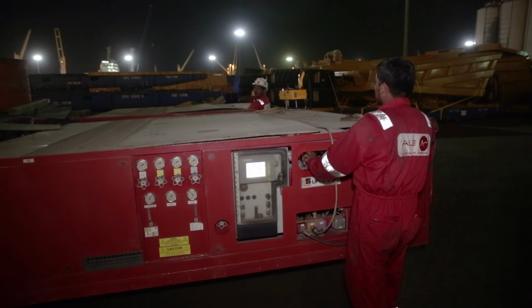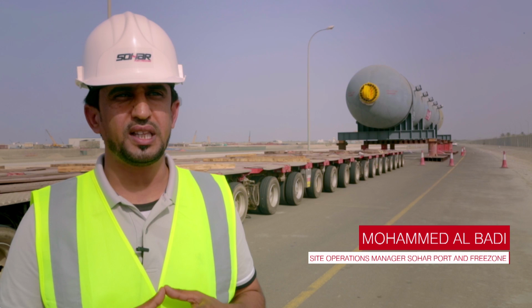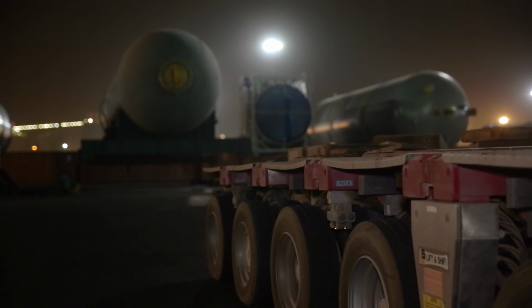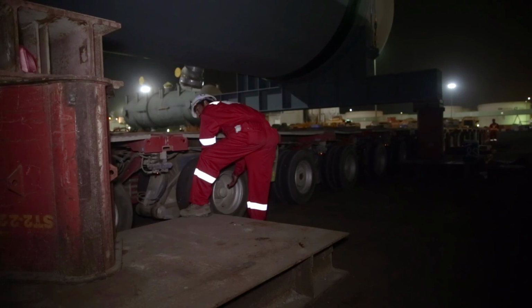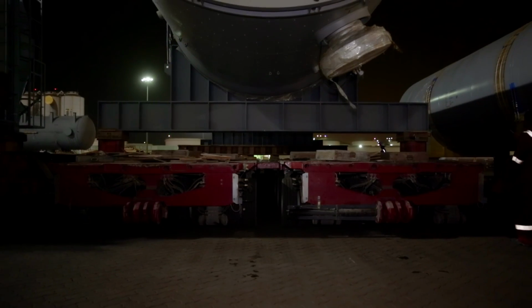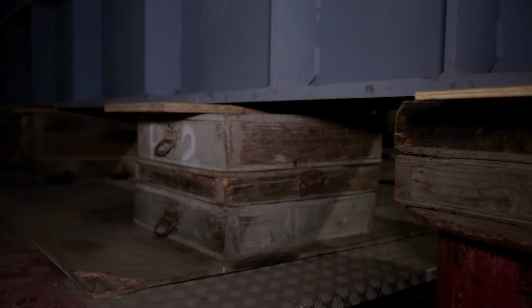Receiving such loads is first of all a new achievement for the port of SOHAR, adding to its continuous achievements. This gives us more confidence and confirms that the port infrastructure is designed to carry any kind of loads.